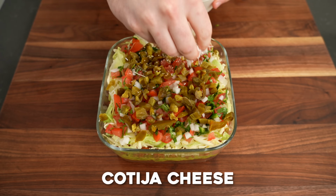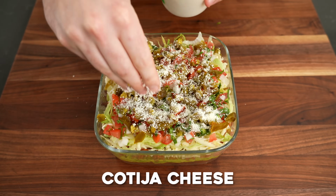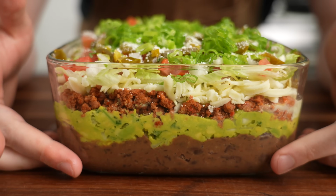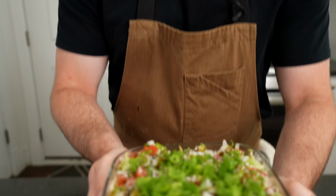A little bit more cheese in the form of cotija, just like a crumbling kind of, think of it like a Mexican Parmesan, but not really. To finish off, our 10th layer is just some nice scallions. Tell me you wouldn't crush that at a picnic. And the beautiful thing again, put a lid on this, pop it in the fridge, pull it out when you're ready to serve it. That's that.